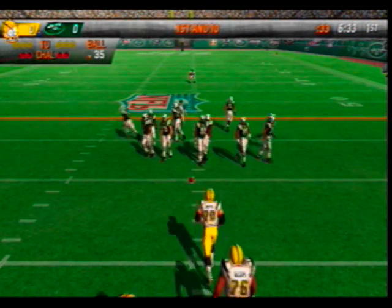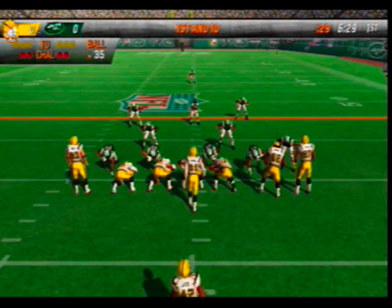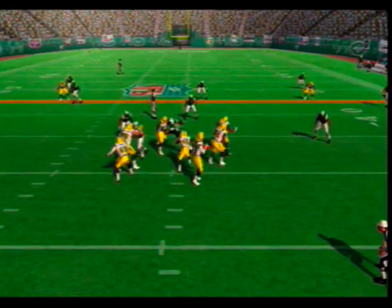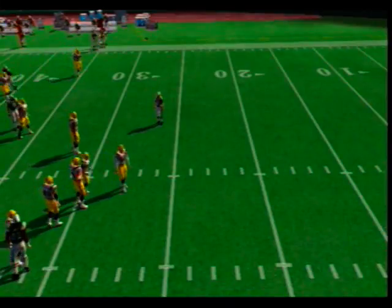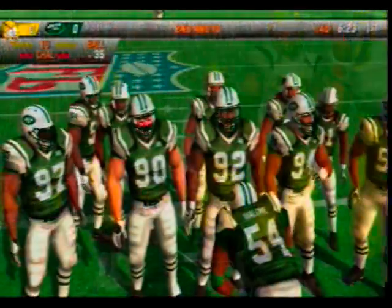First and 10. Ball at the 35-yard line. Go back. Go make a play. Dropping back to pass on first down. Gets the pass off. It's batted away. He has a knack for making a big play. That was another one right there. Spiel was the intended receiver on that play.